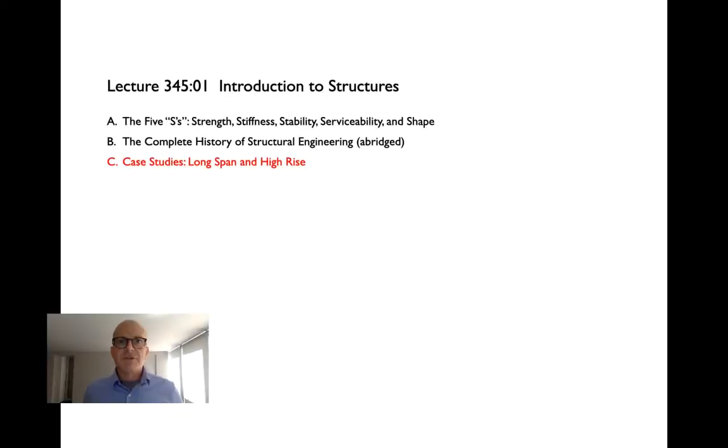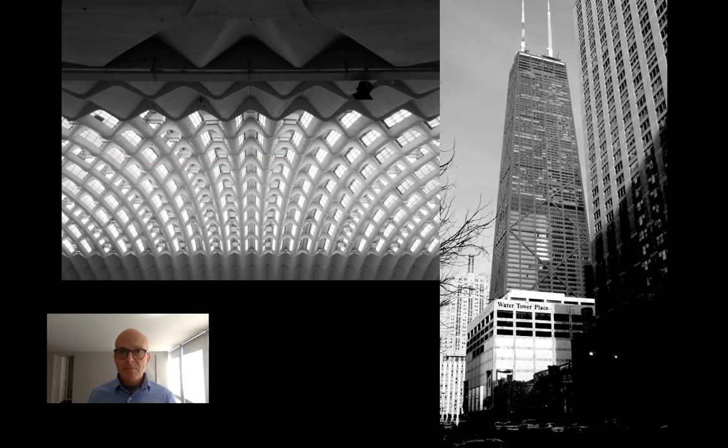The last thing we want to do as an introduction is to look at two case studies, one of them a long span and one of them a high rise. We'll talk in later classes about the precise definition of those terms, but basically two structures that are larger than what you would find in a typical daily practice, and how they both exemplify some of the principles that we've looked at, the 5 S's, but also how they recall some of the things that we looked at in the history lecture as well. And the two case studies are both from the kind of mid-20th century.